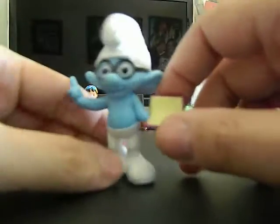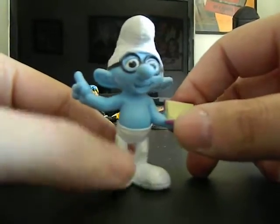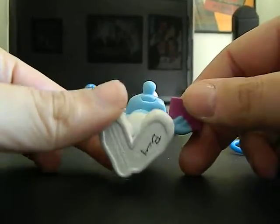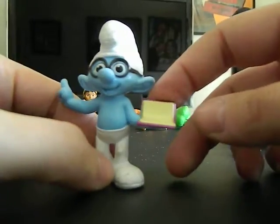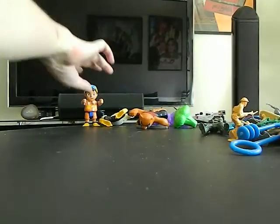Since I've been offering these Smurfs up, no one's said anything. I guess I'll just add Brainy Smurf to my collection if I don't have him already. But he's just going to go on my Smurf lot, and eventually I'll just put it all up on eBay if somebody wants it.